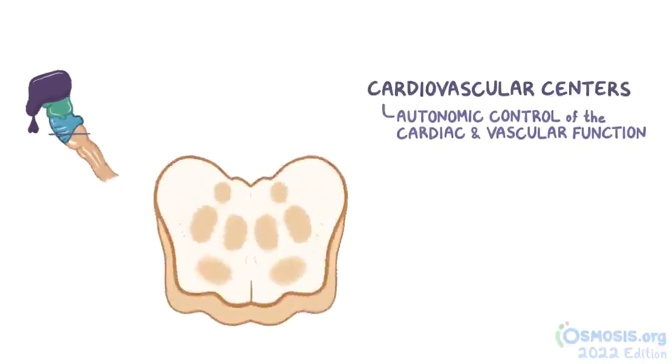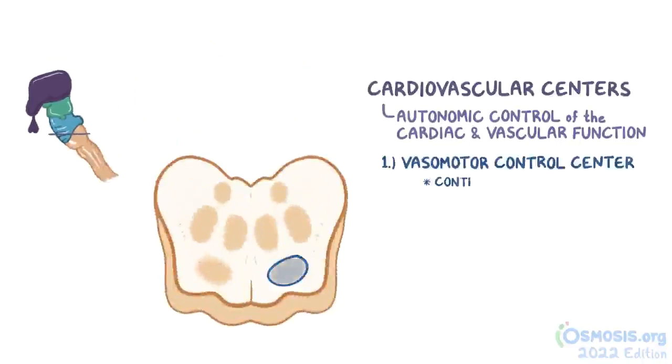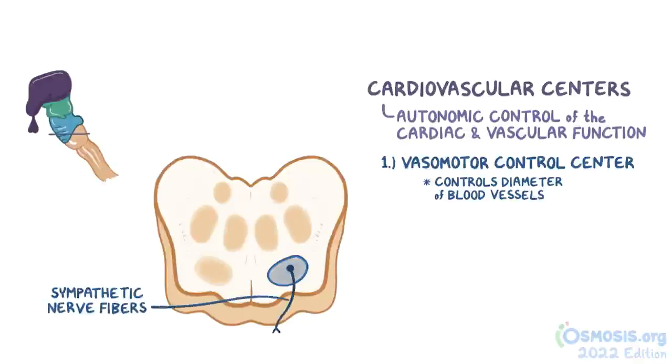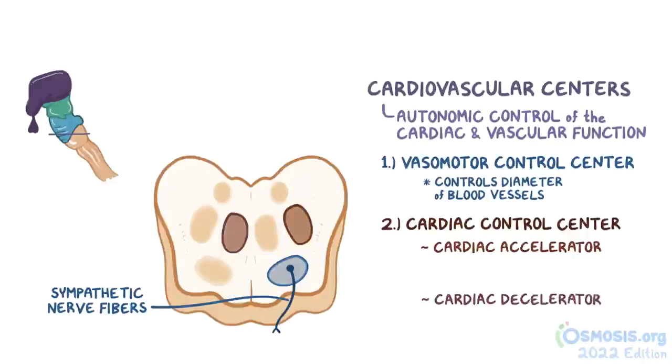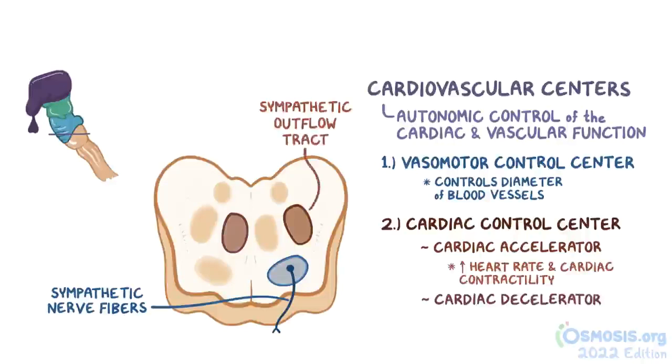Now, there are two main cardiovascular centres. The first is the vasomotor control centre, which controls the diameter of blood vessels using sympathetic nerve fibres to cause vasoconstriction. The second is the cardiac control centre, which is further divided into the cardiac accelerator and the cardiac decelerator centres. The cardiac accelerator centre speeds up the heart rate and increases the cardiac contractility through the sympathetic outflow tract, while the cardiac decelerator centre slows down the heart rate through the parasympathetic outflow tract.